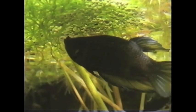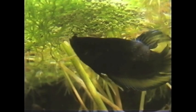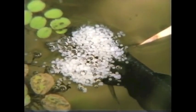No. He carries them in his mouth to a floating nest he's made from air bubbles. That's amazing! And smart. Right. Keeping all their eggs in one basket helps the parents guard them. Wow! There's more to this egg business than I expected.